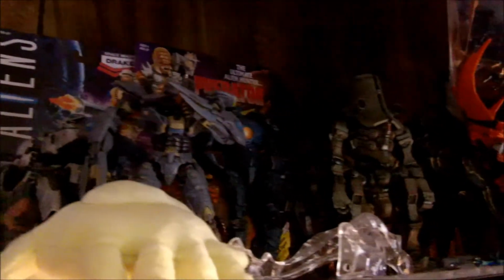Up here you actually got some Xenomorphs. Some different NECA Aliens figures that I picked up. A couple customs. And a 12-inch Vader I got at a garage sale the other day for $2. That was the only shelf tall enough to support him. All the way up top, we have my Pacific Rim figures and more alien stuff. One Transformer, but definitely the Pacific Rim shelf.